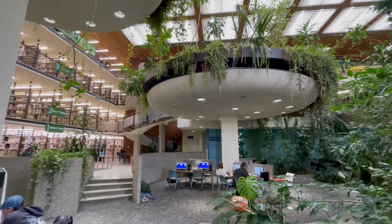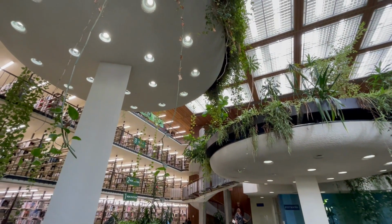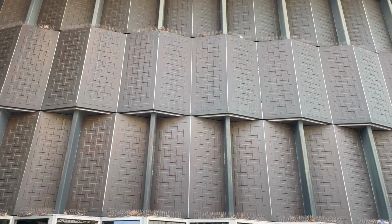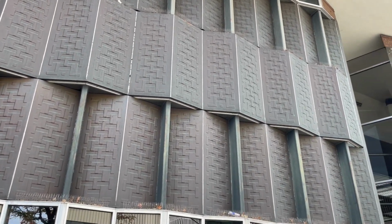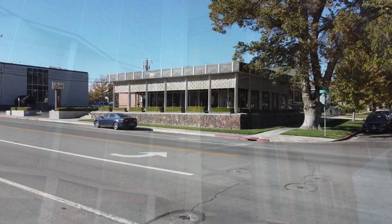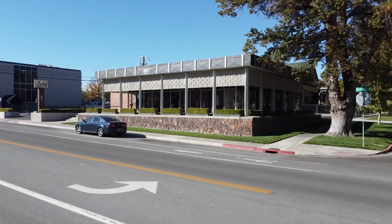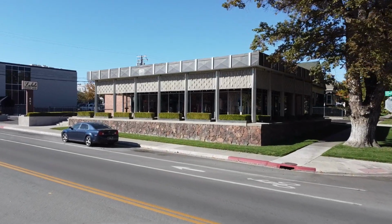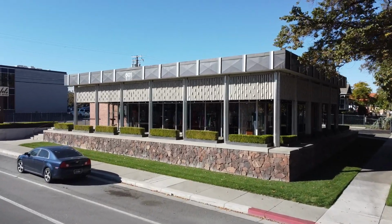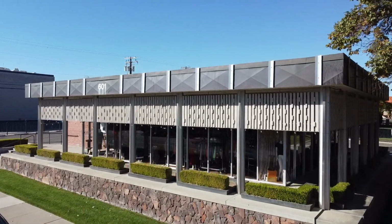Wells was presented with a national award for his work here, the Industrial Landscape Award from the National Association of Nurserymen. The Washoe County Library was listed on the National Register of Historic Places in 2013. Hewitt C. Wells also designed this small office building at 601 West 1st Street, which today houses Label's Consignment Boutique. This building was built in 1964 and has a very linear modernist motif.